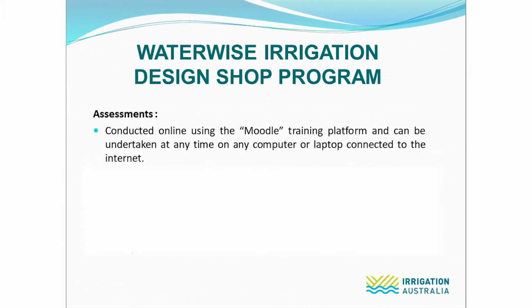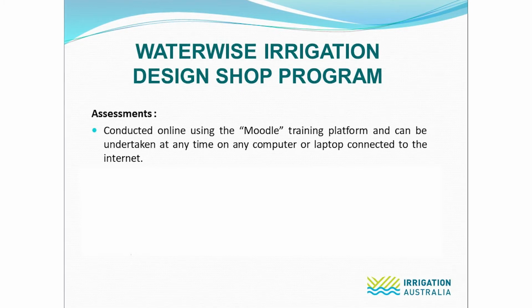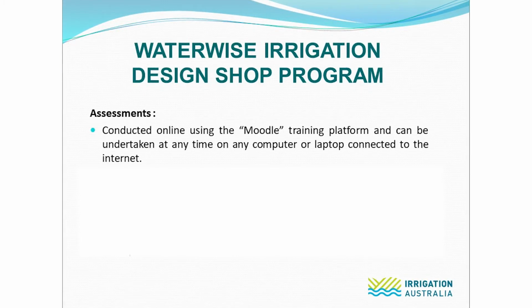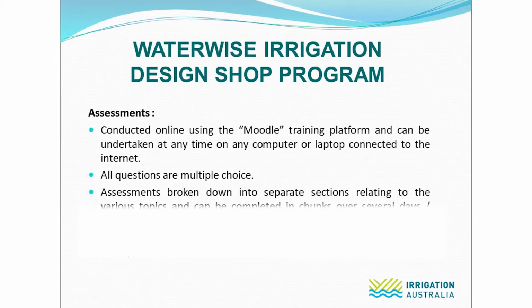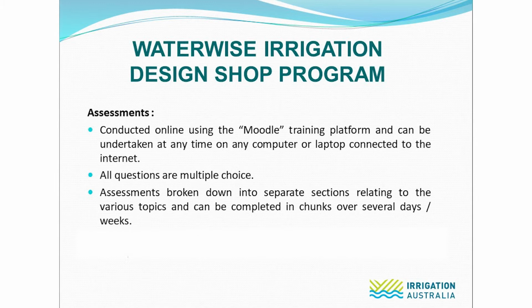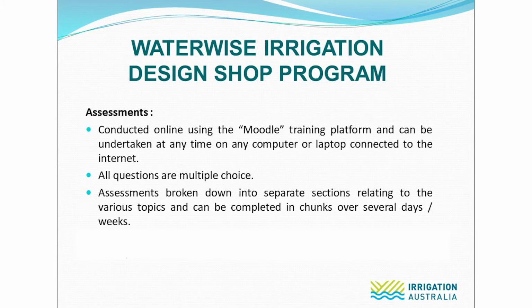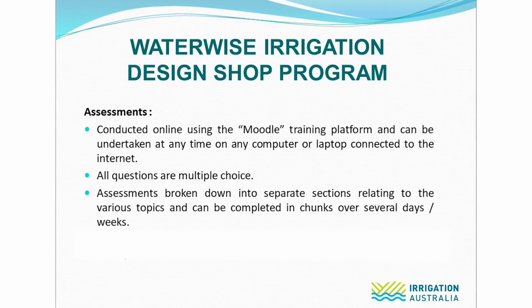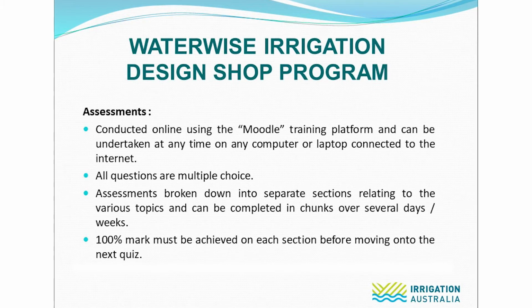Assessments are conducted online using an online training platform called Moodle. These assessments can be undertaken at any time on any computer or laptop connected to the internet. We don't recommend the use of smaller smart devices for this, as there are several questions involving diagrams which might be difficult to view on a small screen. All questions are multiple choice. The assessments are broken down into sections relating to the various topics within the manuals, and this means they can be completed over several days or weeks. We generally allow a period of 2 to 4 weeks for this assessment phase, but again, can be extended or shortened depending on participants' workloads. And finally, a 100% mark must be achieved on each section before moving on to the next section.